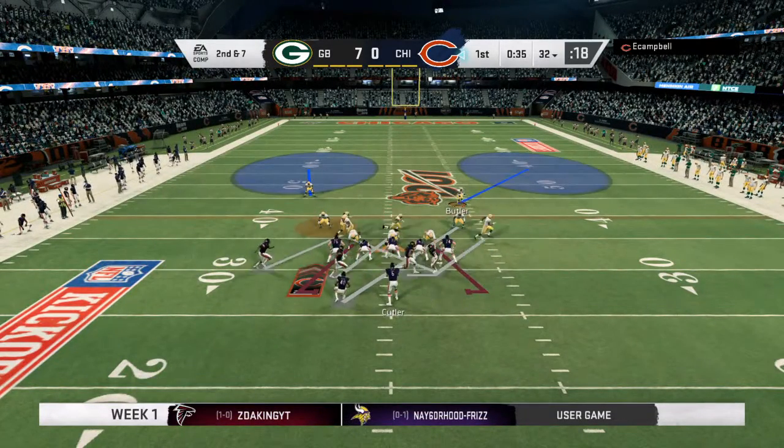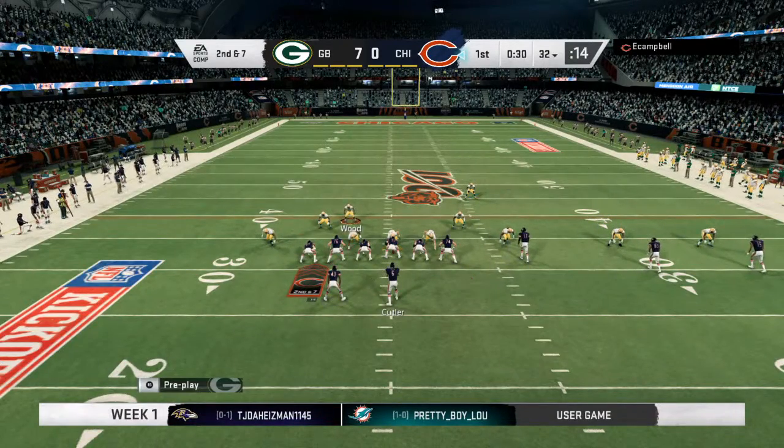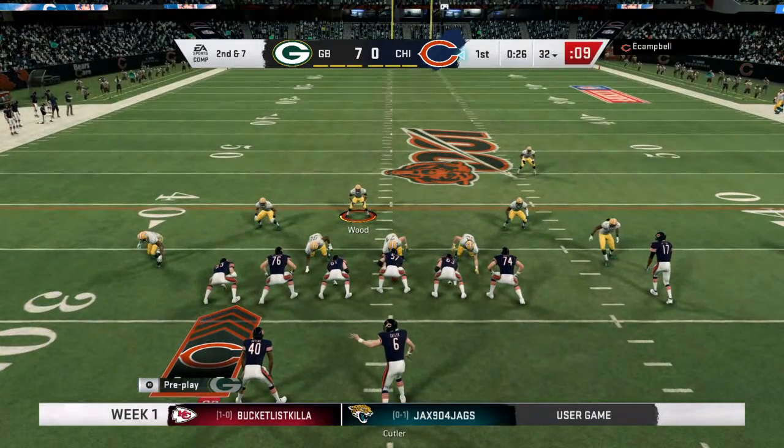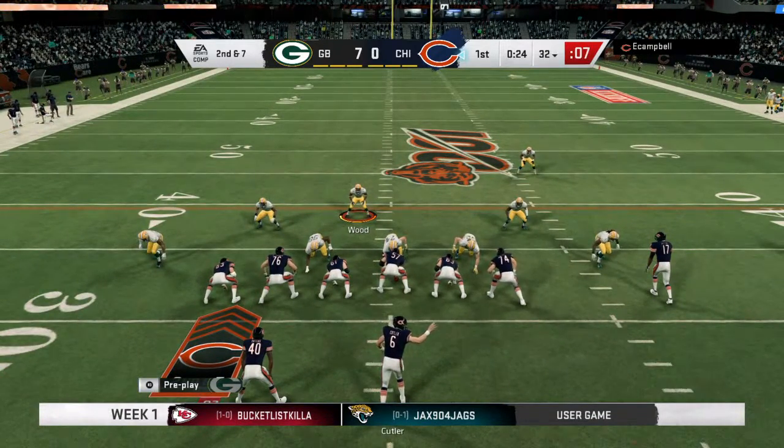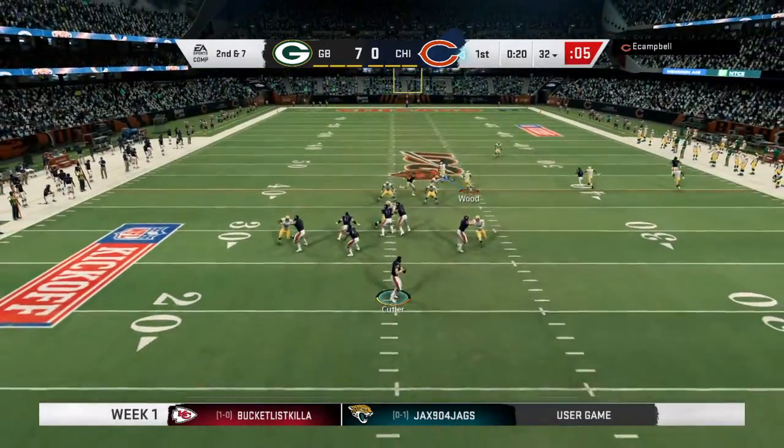Check three. Switch. Check 31. Blue draw Corkers. Let's go.